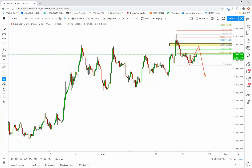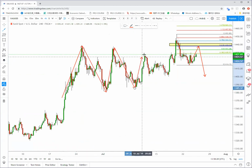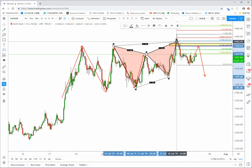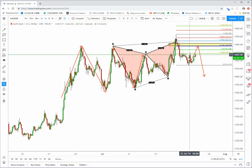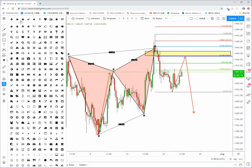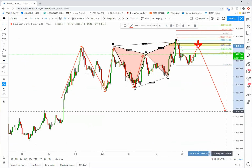Why? Because first of all, the gold has been ready for quite a long time. It has also formed the bearish butterfly pattern, if you remember. This bearish butterfly pattern together with this 1450 pin bar, and now we want to catch the 618 short. That will be a very good trade for us to take, maybe a more than $100 move. Maybe the gold will drop to 1360.